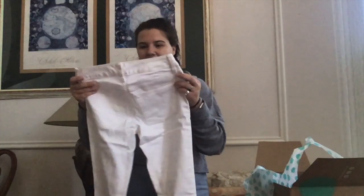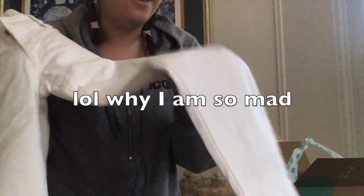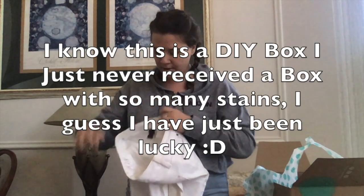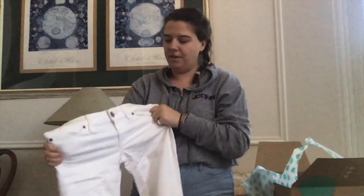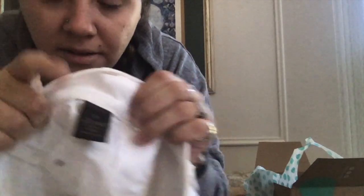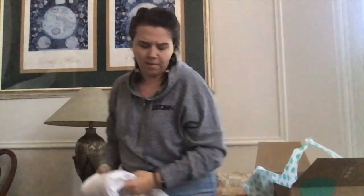All right, another pair of white denim. Another yellow stain. Right by the knee. So these are from the Limited. I've never sold this brand. They're cute, they're stretchy, and they're white. I do think this is probably the time for white jeans. So this is size 0. Another thing I'm noticing about this box is that the sizes are very small. And that usually never happens to me, at least with my denim boxes.